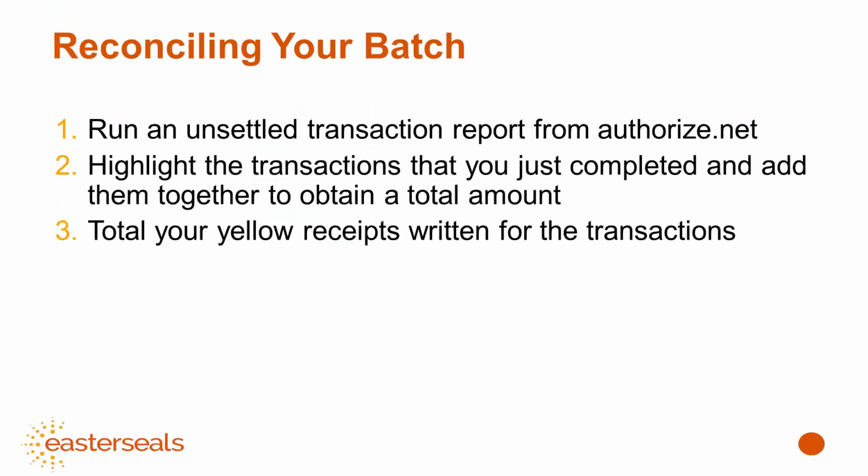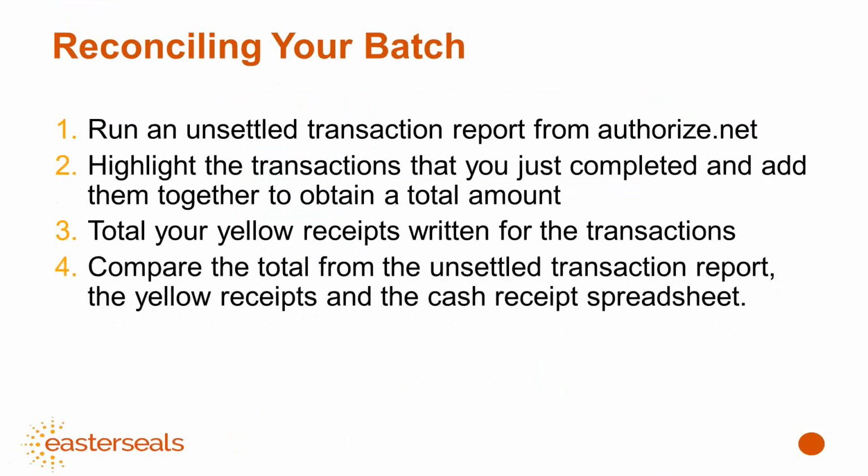So you've written all your receipts. You want to make sure you run an adding tape or something like that so that you can get a total of all the receipts written. You're also going to total the cash receipt spreadsheet, and that's very easy. It's just highlighting on the transactions and you'll see a total at the bottom.